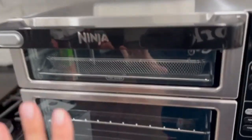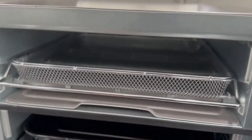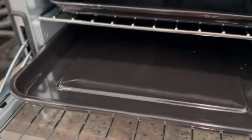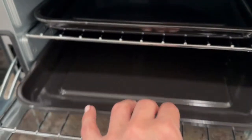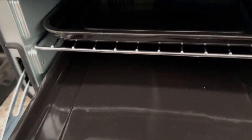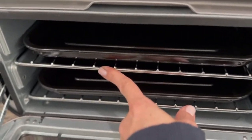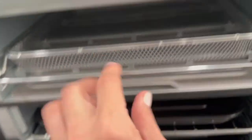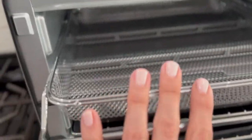You are getting a ton of different accessories with this Ninja double oven. You are going to get two of these wire racks, and these wire racks you can use on their own and place stuff directly on the rack, or you can put one of these sheet pans on top of it when you're baking. So you're going to get two wire racks and two sheet pans. Plus, you're going to get this awesome air fry basket. This is obviously my favorite and which will get the most use. It's gonna allow the air to circulate around your items that you're cooking so that it crisps on all sides.